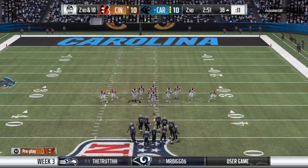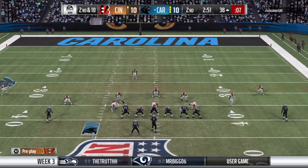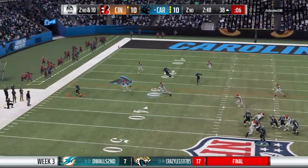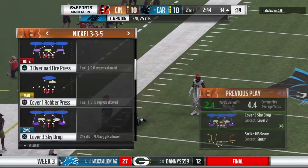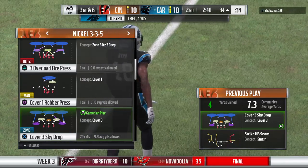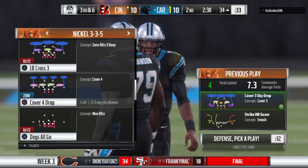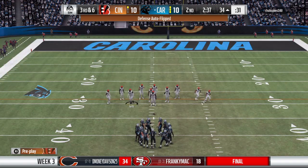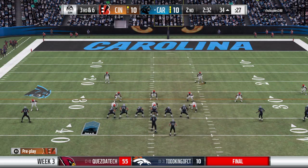Second down here after the incomplete pass. To throw again. Newton. Looking left side, and he's got a man. It's Bird. And they'll be inside the 35 now at the 34-yard line. 4 yards on the completion, and it sets up a third down. The Panthers on third down. They've only converted once in 4 tries. This will be 3rd and 6.